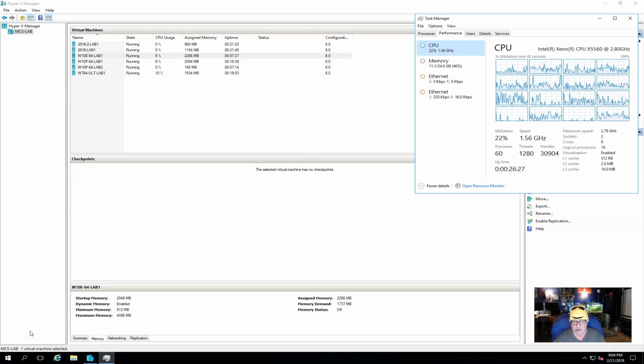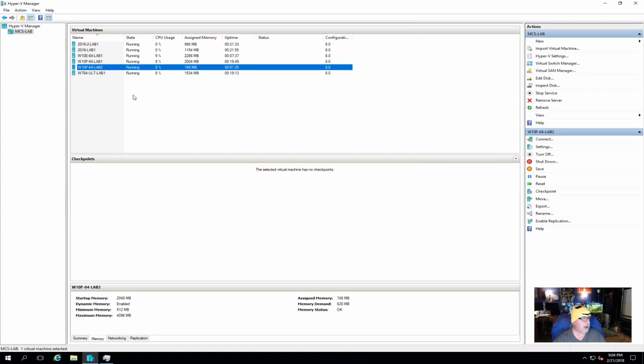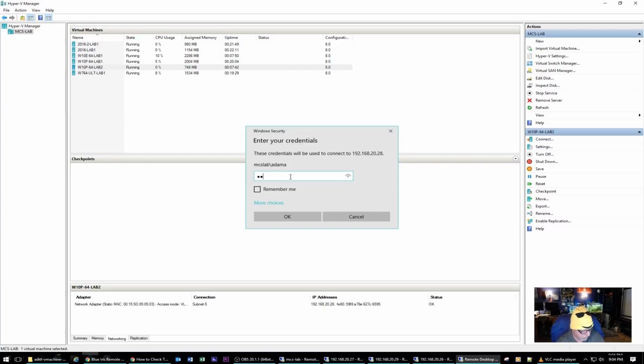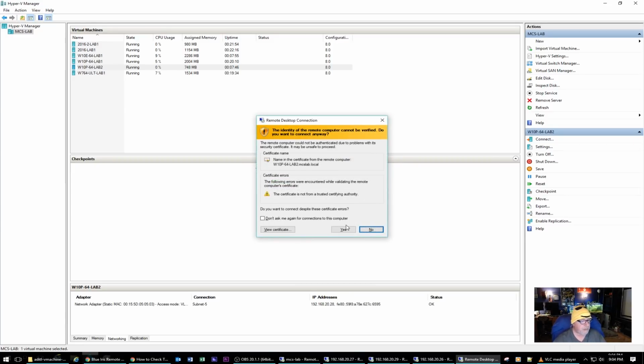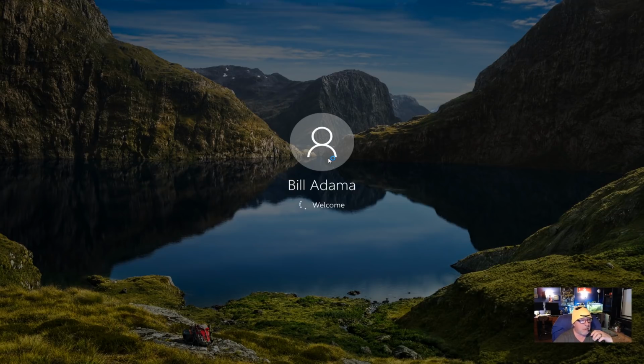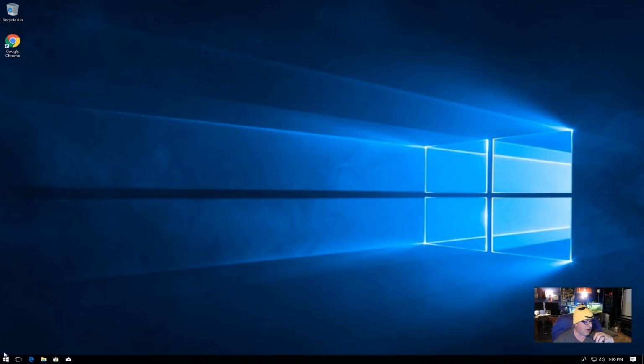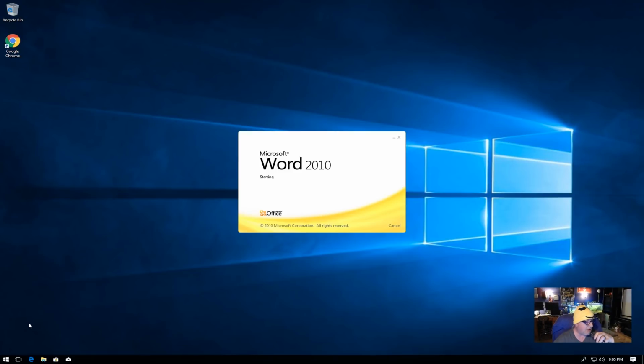Let's see, am I logged into all the virtual machines, and have I got streams running on them? No, I've only got it running on 3. So I'm not connected to Lab 2. Let's go ahead and connect to Lab 2. That one is at .28. We'll load another one and log in. All right, now we're logged in. I don't know if I have Office. Yes, I do. So we'll load up some applications.